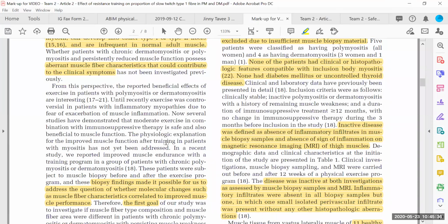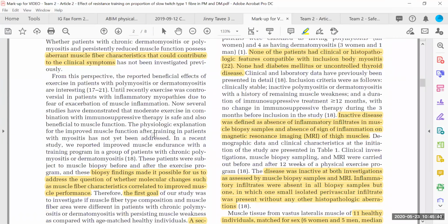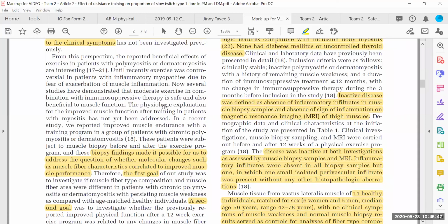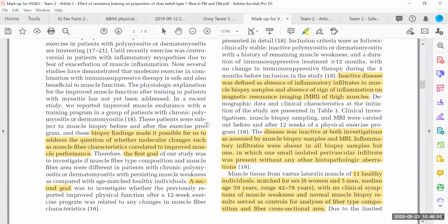So, and then scrolling down, right, so basically, as you all know, exercise is considered now to be safe, and it's an important part of recovery. This paragraph here is really just revisiting that fallacy about exercise and myositis. And then they are now talking about the study, Article 1, a recent study that the same authors reported improved endurance with training in a group of patients with inactive but still low muscle function.